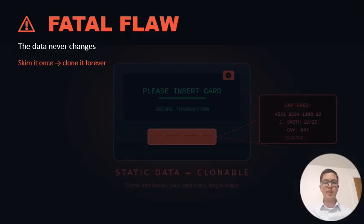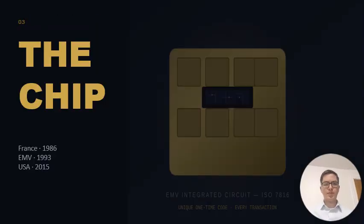The data never changes. Every swipe broadcasts the exact same information. So criminals figured out they could attach skimmers to ATMs and gas pumps. Capture your stripe, clone your card, use it anywhere. By the 2000s, card fraud was a multi-billion-dollar disaster. Something had to change. France saw this coming first.